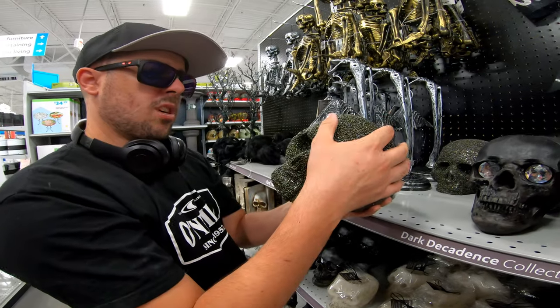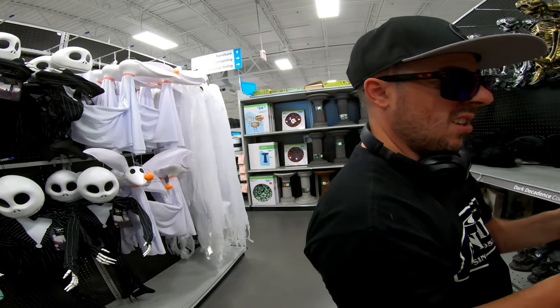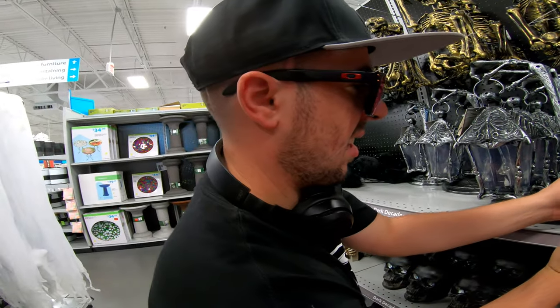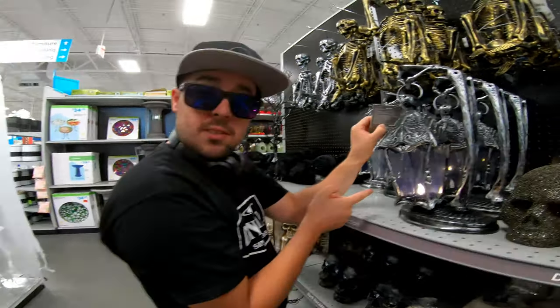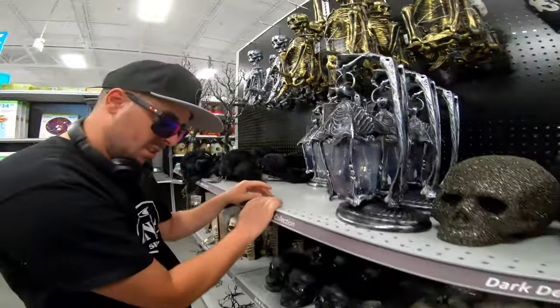Whoa. This one has all these little beads on it. I want to feel that. Let me feel it. Wow. You want to take that? Yeah. Don't want to crack it. Yep. Oh, we got this. We got the little light. That's the brightest light we see. Look at that. That's nice. And then the second row down here.